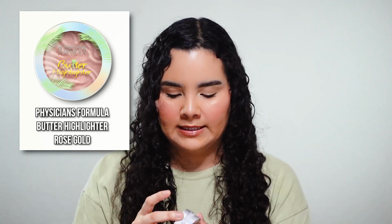In the 10th spot, another one that I think is a little too dark for my skin tone, although it's a very beautiful formulation, is the Physicians Formula Butter Highlighter. Therefore, that is why I am putting it in the 10th spot.